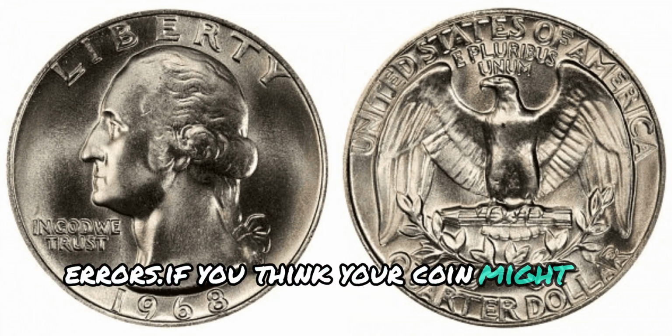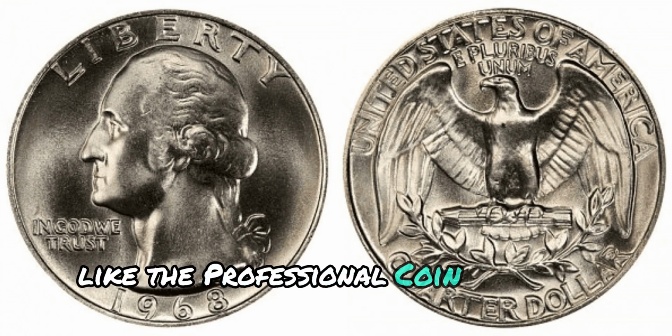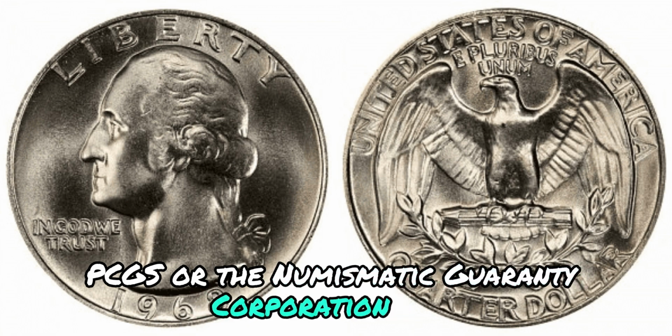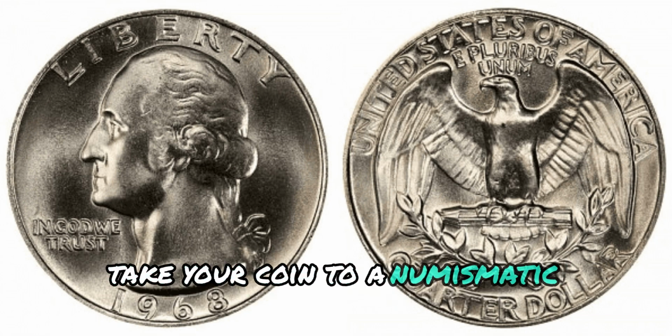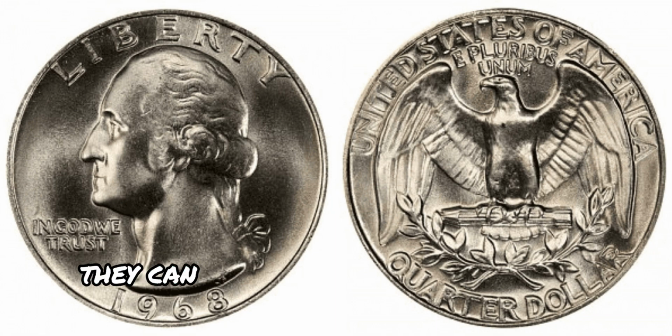If you think your coin might be valuable, consider having it professionally graded by companies like the Professional Coin Grading Service, PCGS, or the Numismatic Guarantee Corporation, NGC. A high grade can dramatically increase its value. If you're unsure, take your coin to a numismatic expert or a reputable coin dealer for an evaluation. They can help you determine if your coin is truly rare and worth big money.